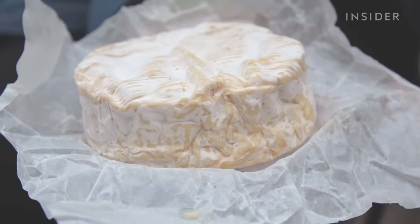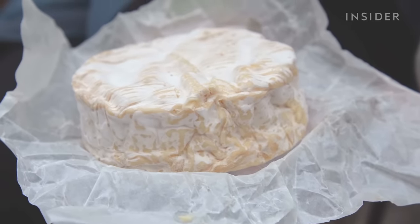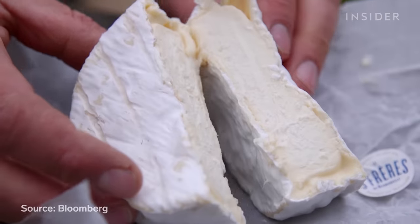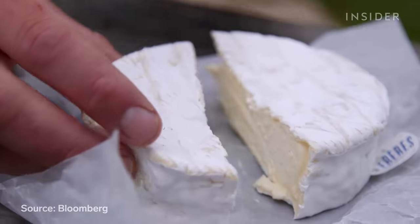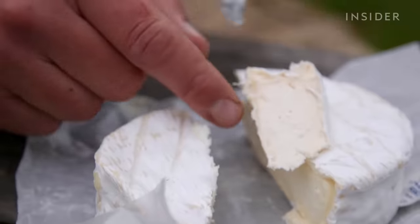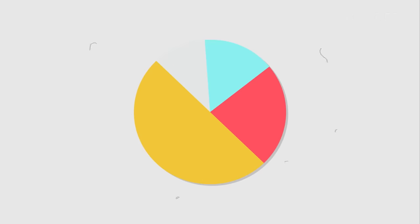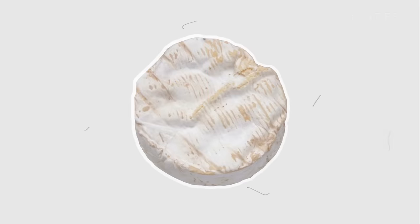The popularity of the soft, creamy cheese has led Camembert-style cheeses to be made all over the world. France alone makes 360 million wheels of Camembert each year, and the cheese has become a symbol of French culture. It was used to feed French soldiers during World War I and even gave its name to the pie chart, which in French is called un diagramme en Camembert.